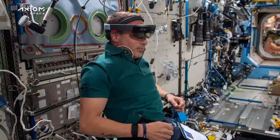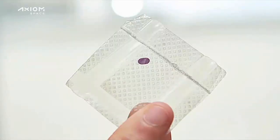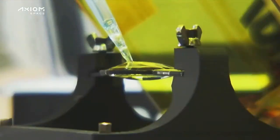15 to 20 years from now, we're going to be surrounded by objects that we can't imagine how we live without, that were manufactured in space. I think there's another promise too, and that's why I'm really excited about the Ax-2 crew.